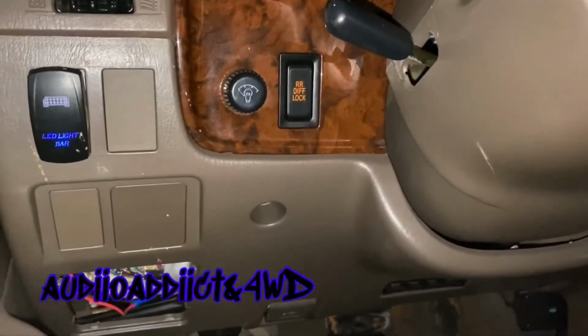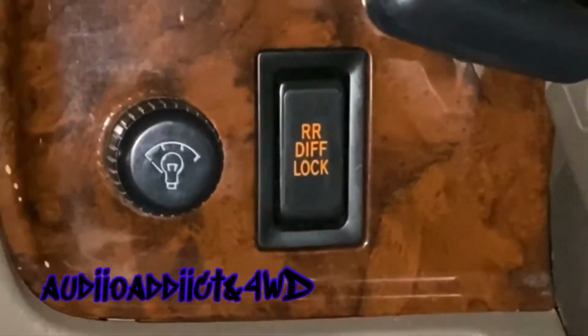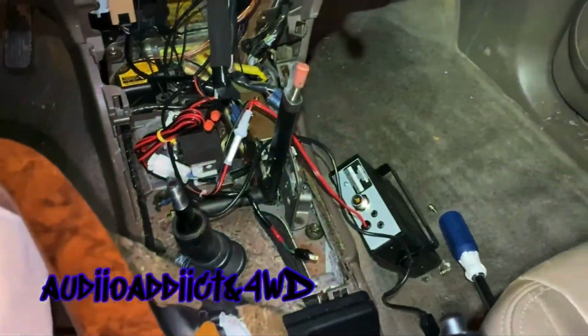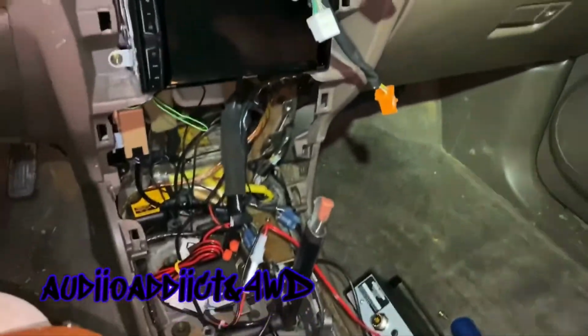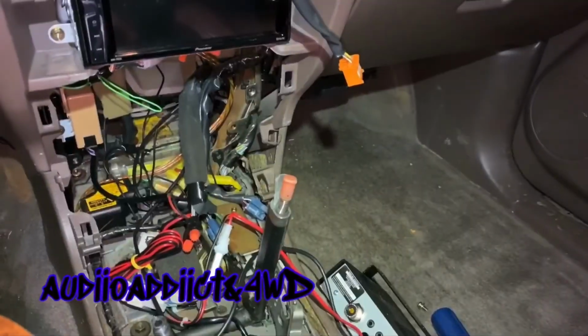I wasn't expecting that rear differential locking. I was so lucky with this and I'm so happy. Hell yeah. But going with all this, I'm gonna be fixing and cleaning and doing this and that. I'm the type of guy, I like my cars running as best they can.